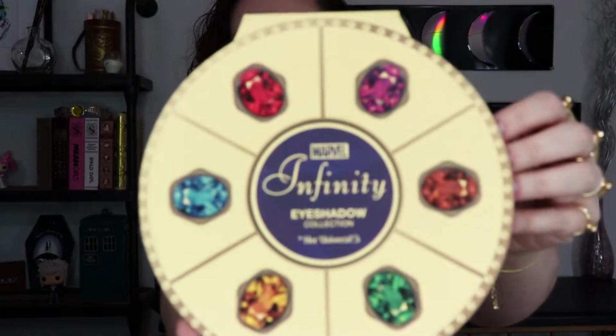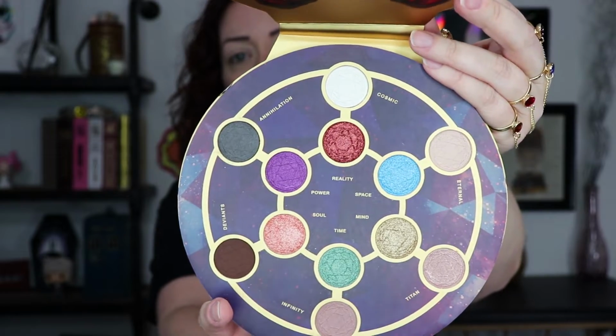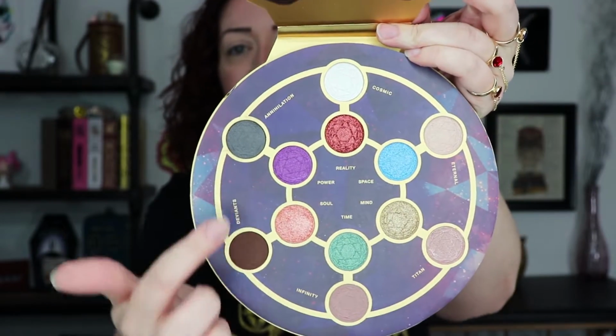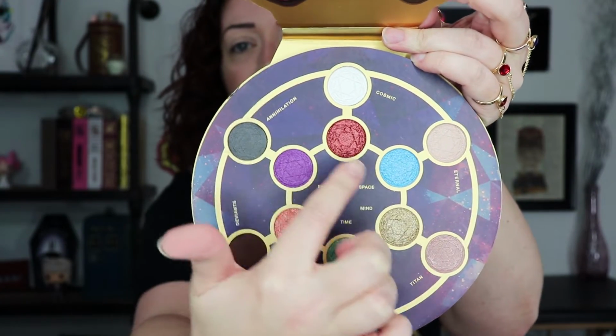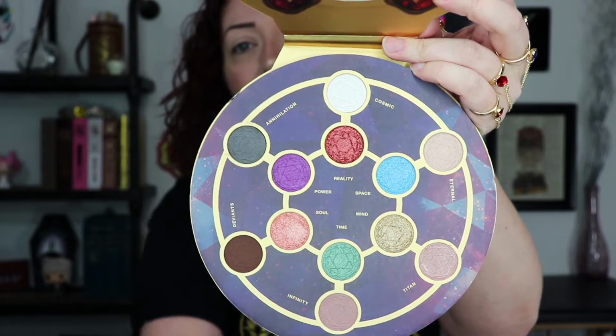So you basically have all your infinity stones, and then you open it and this is what the inside looks like. The way they designed it is you've got these beautiful, gorgeous shimmery shades that are supposed to mimic these soul stones, and then you have these neutral shades on the outside, which I absolutely love, because a lot of times it's really hard to get a good transition with these palettes. So I like that you really get some good transition options, and some of them have some shimmer to them, but they can probably work as a transition.